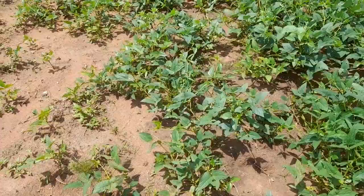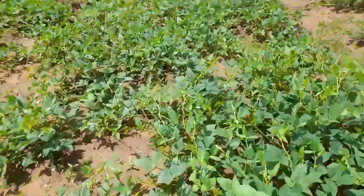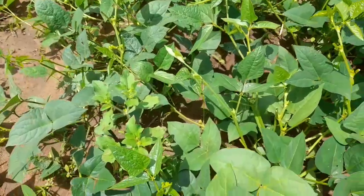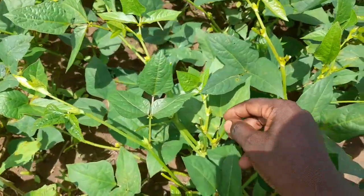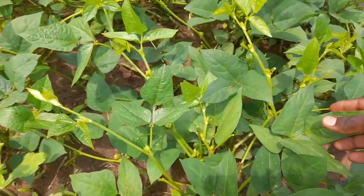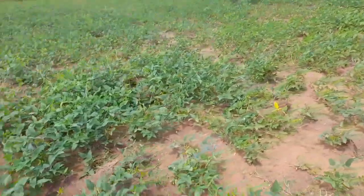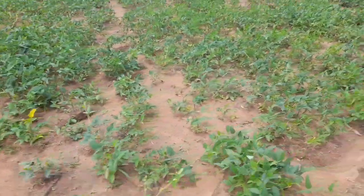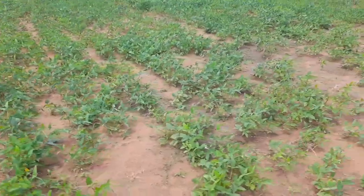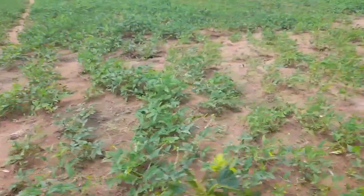So as you see here, they don't uproot them. In the village, they don't uproot. They just pluck, like you see, they're plucked here. They're also plucked. Just a single leaf, then they cook. They leave the rest to bring out the seeds for the next season.